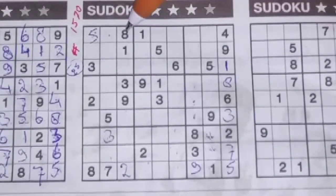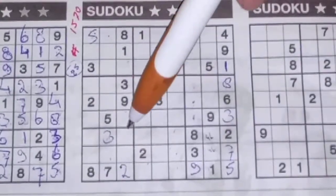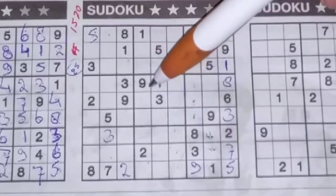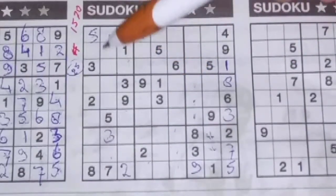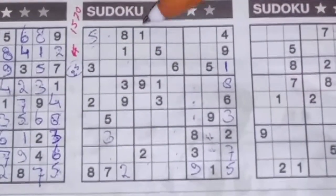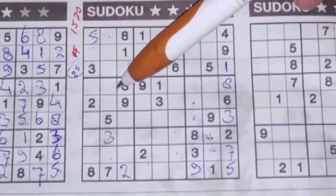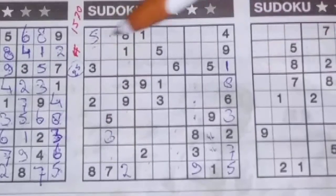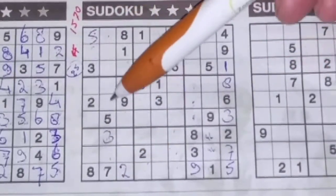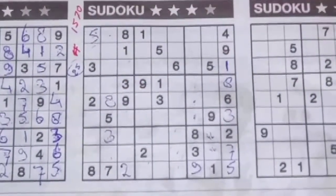Nine, 5. These 2 boxes. I need a 5 here. 2, 7, 7. 8 in this first column, 8 in the third column, so the column between, the only 2 places for the 8 here. Oh, there we see here an 8, no 8 there. 8 should be there.